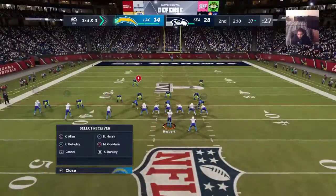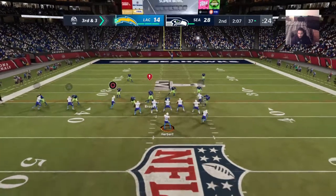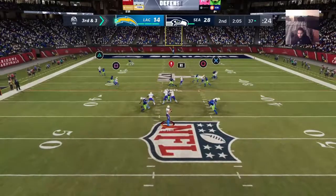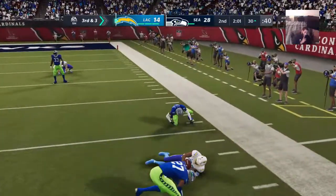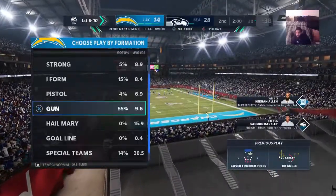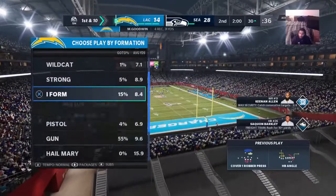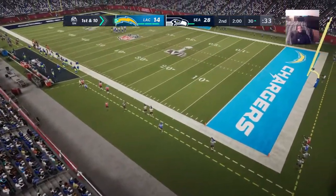They don't need to run another play here before the 2-minute warning. Let's see if they do it anyway. Herbert on 3rd down now. Herbert able to haul it in. And he is going to have the Chargers first down as they convert on 3rd and 3 with a nice gain of 7 yards. 4 catches already here in this Super Bowl. He's got another first down.